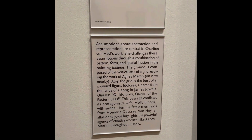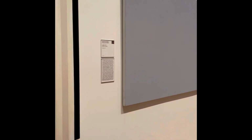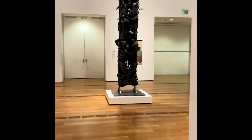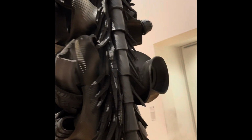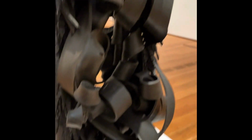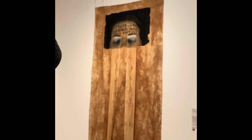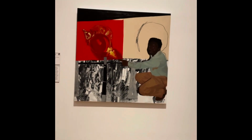Around here you have abstraction and representations in Charlene Von Hale's work. And some of these are very plain. And on around here, you have this massive sculpture. And I don't have a title for this, but that's pretty awesome. You also have that over there. These saw visions, latch them softly. So this is very unique art over here. It looks like they're still building on, adding to the museum, which is absolutely amazing.